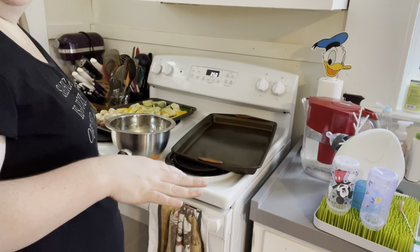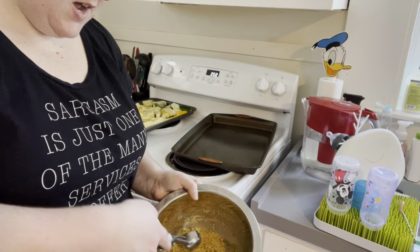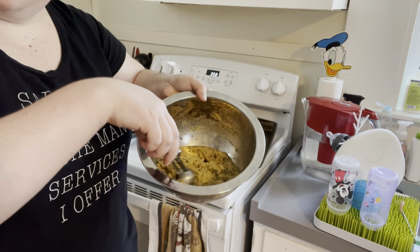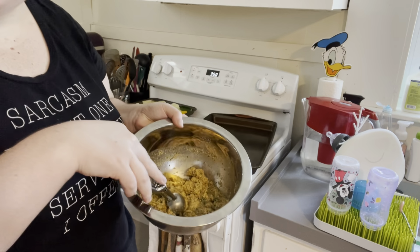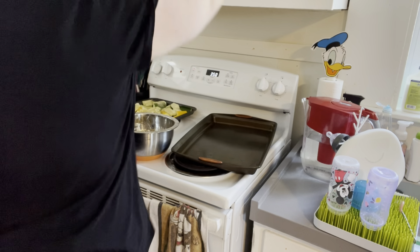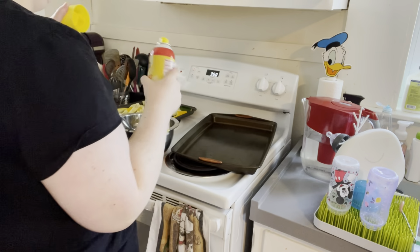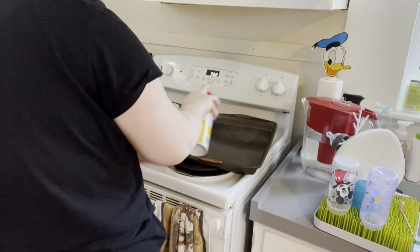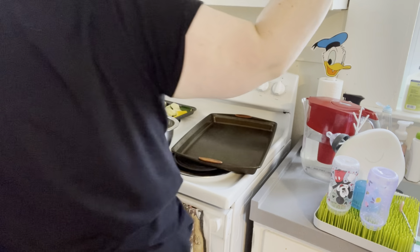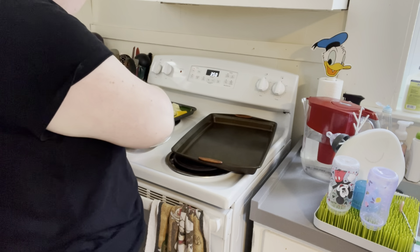Okay, so at this point, my falafel did thicken up a lot, so I guess I was worried for nothing. That looks, oh, I'm too low. That looks way better than I was imagining, so that's awesome. I am going to spray my pan down so they don't stick. And just do a scoop.